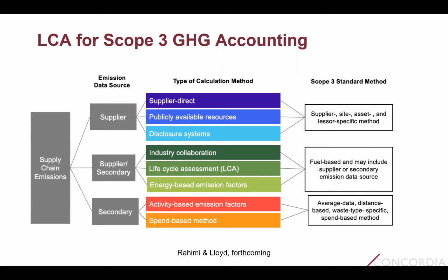Life cycle assessment right here, energy-based emission factors, activity-based emission factors, and spend-based method. A spend-based method is essentially where you look at how much you spend and you use that to estimate emissions based on industry averages. What I will say is all of this is based on LCA. Most of the emission factors are based on LCA. Probably some of the data that's coming out of suppliers is based on internal LCAs.